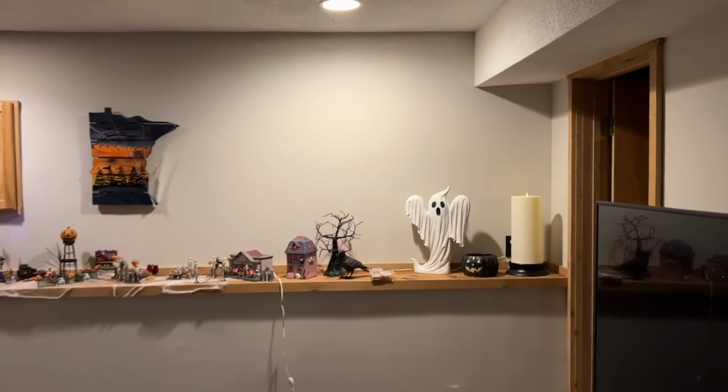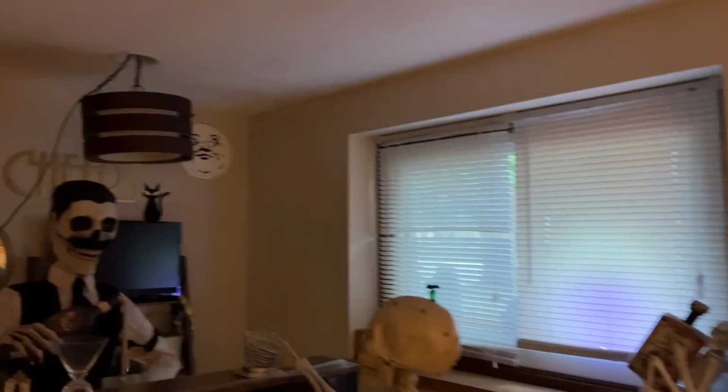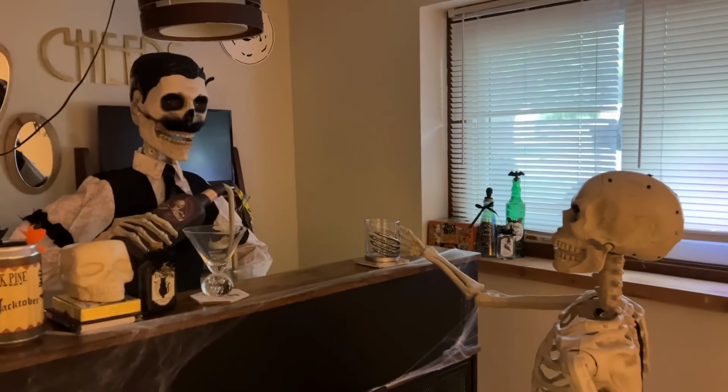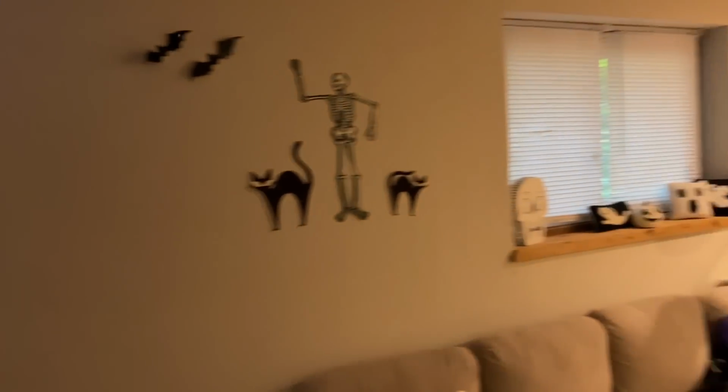I really like it. I guess I went away from the gothic idea that I had. I kept it pretty atomic though. These cats are really atomic. I really like the cat that looks like it's sitting on the TV. And then I put a bat up by the moon up there. I really, really like having this guy at the bar. I think that this is such a cute bar setup. This is definitely my favorite part of this room, is how the bar ended up.